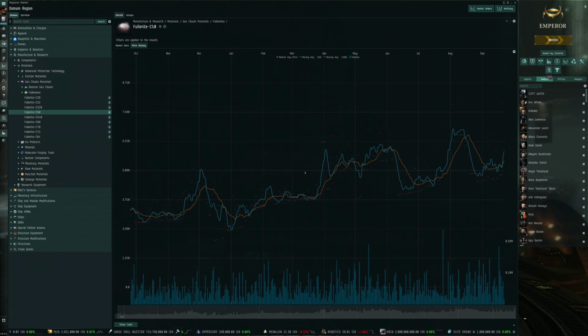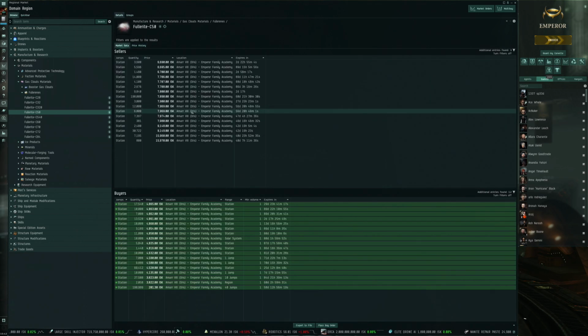Fullerite C50 kind of confirming that trend. In fact, in August we had a run up to a 1-year high point, and even now at the tail end here, look at these volumes and that increased price on the 5-day moving average. Sellers are probably like 9,000 or something, no, 7,000 for the sellers. Almost 5,000 is for the buyers.